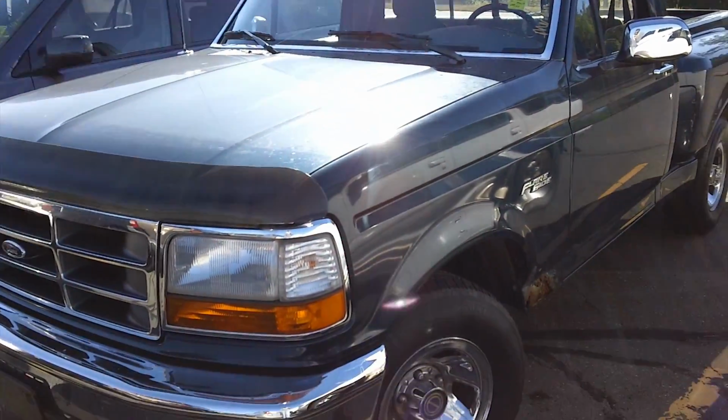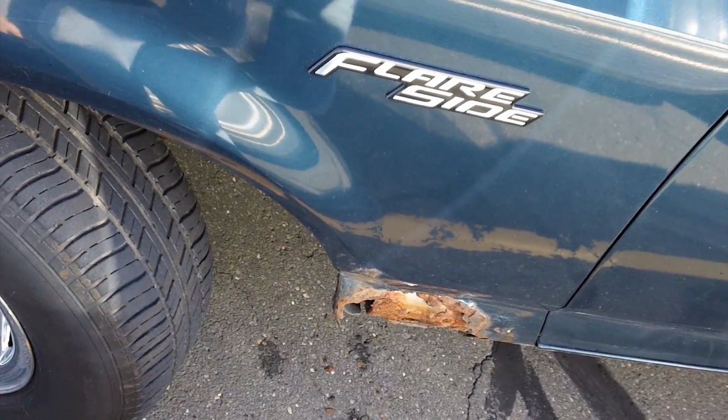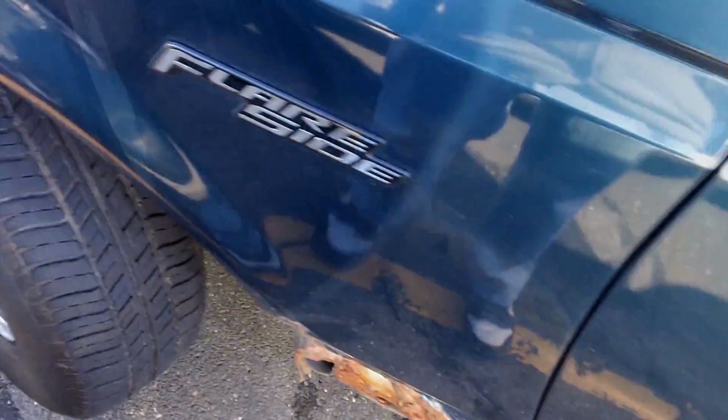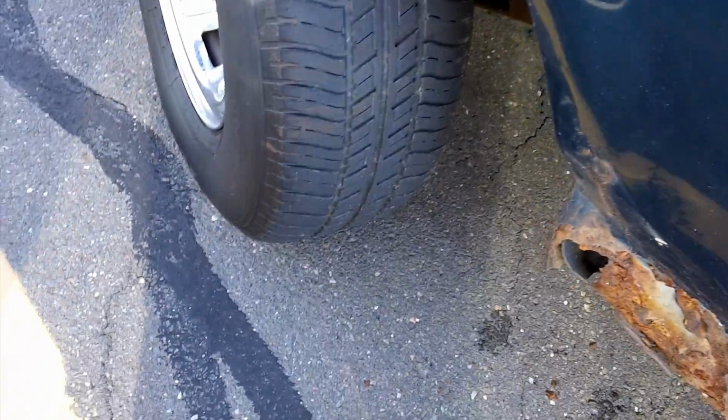This thing is still a virgin, though it's rusting badly down here. It drops crumbs wherever you go, little bits of cheese. I know, it's not like I'm making it any worse. If anybody wants this truck, they'd have to take that off anyways.